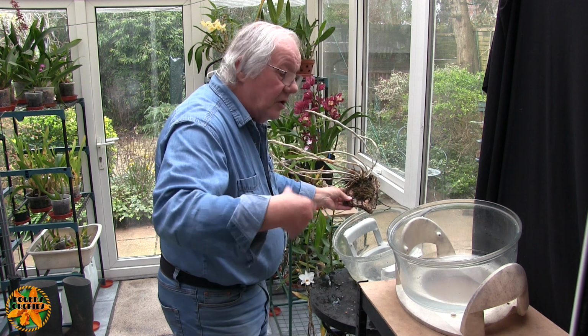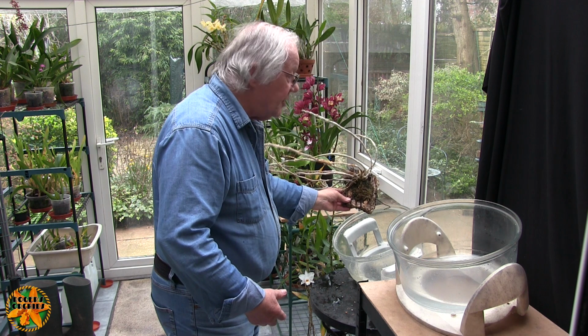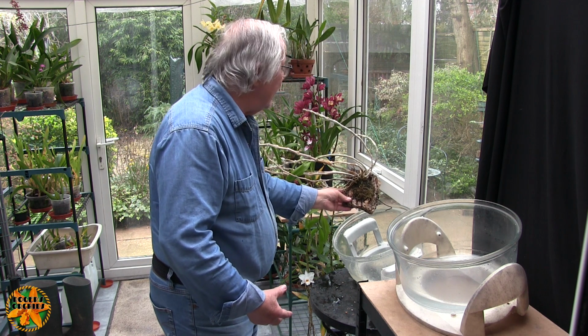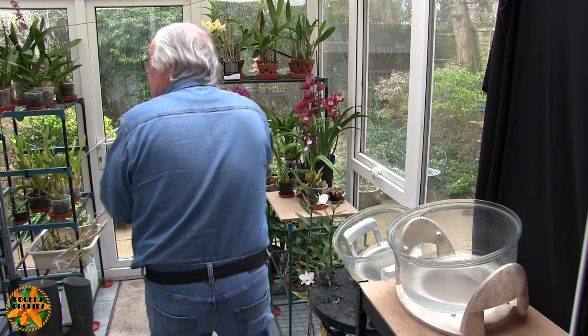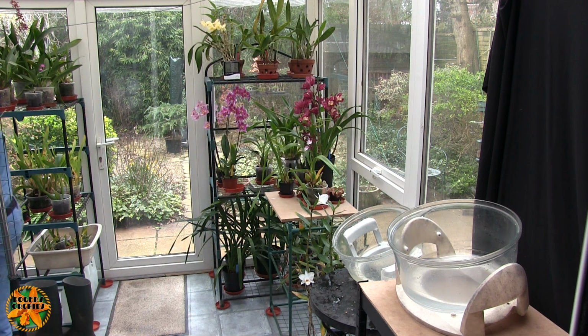And that has a knock-on effect, two knock-on effects. Firstly, because they're not full-size canes, the plant hasn't gained as much strength in that growing season as it ought to have done. And secondly, the canes are probably not strong enough to bloom.